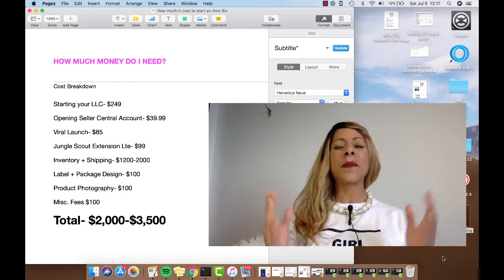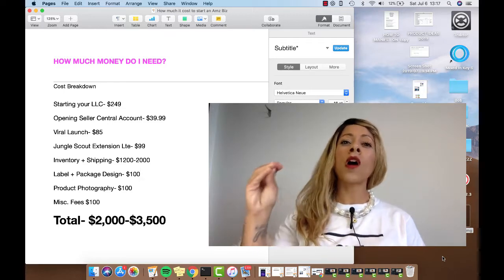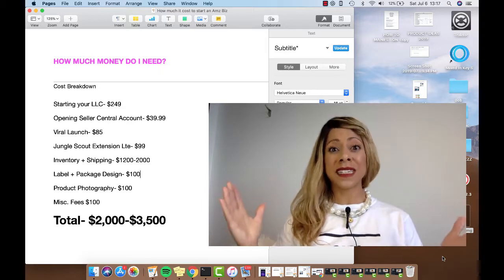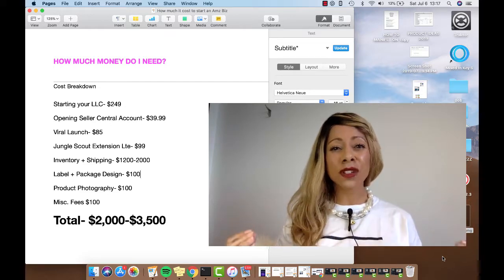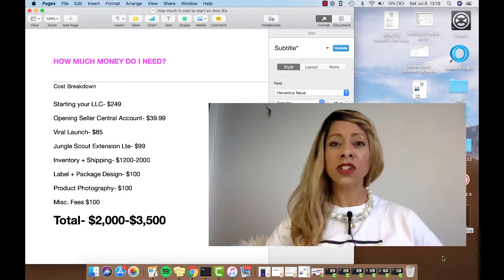Think of it as the best investment of your life, an investment that's going to set you up to be your own boss, to start your own business, and really compared to most businesses, this is a pretty low overhead cost, okay? I used to have a yoga studio. It cost me $80,000 just to renovate the building. That was before anybody even walked in the door, okay?